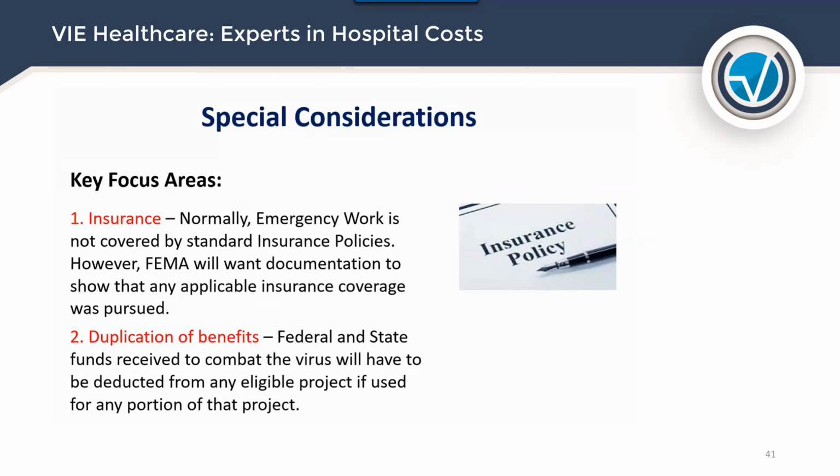And then any kind of duplication of benefits: federal and state funds received to combat the virus will have to be deducted from any eligible project if used for any portion of that project.